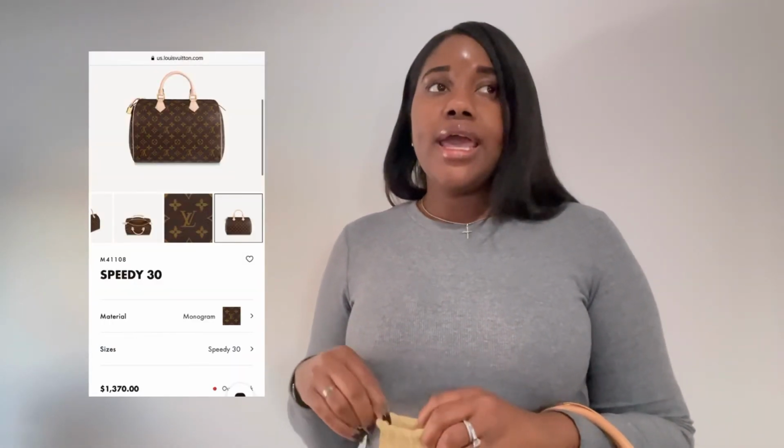I also have this in the Speedy B in the Damier Ebene print with the strap, and I've had that for a number of years now. But I just wanted to put the classic handbag back into my collection, and that's what I'm starting to gravitate towards, more so of classic items. Because if we look back, probably what I paid for the Speedy 35 back years ago is a steal of a deal. So the prices on these Speedies are increasing. I think a 35 is almost $1,400, and they keep on going higher and higher. So I just decided to get it, keep it in the collection, and not even think about it.